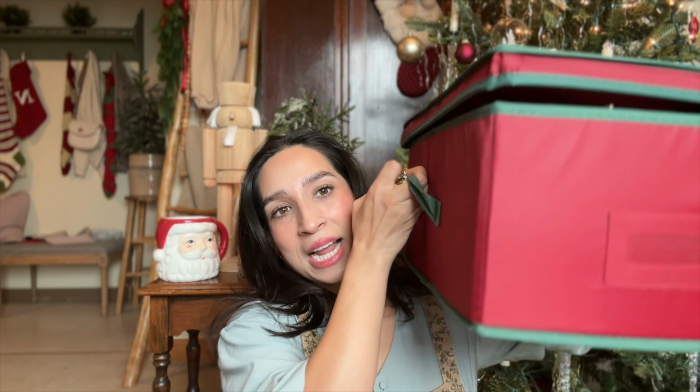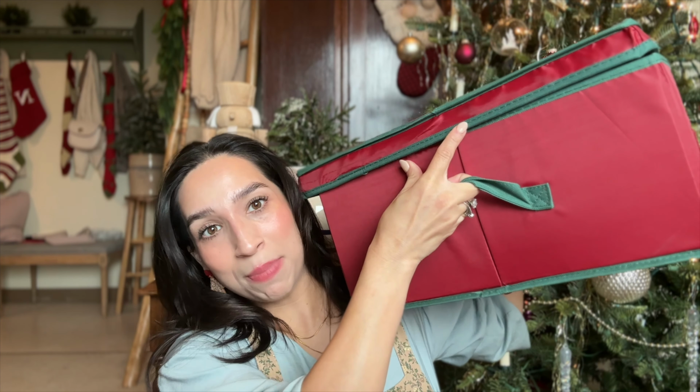So the first thing I'm showing you is this ornament box. This year I want to be very organized with my ornaments. I want to be able to collect these and take care of them for years and years to come. And I also want to be able to pass these on to my children and my children's children. So I want to be very organized and make sure that I have places to put my ornaments.